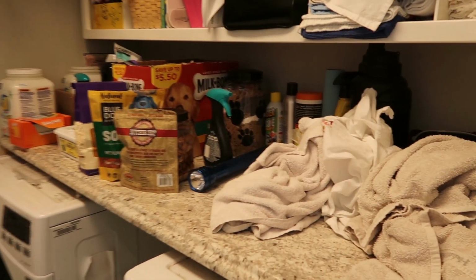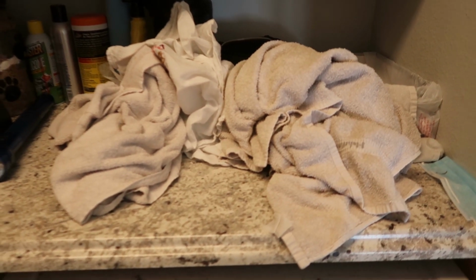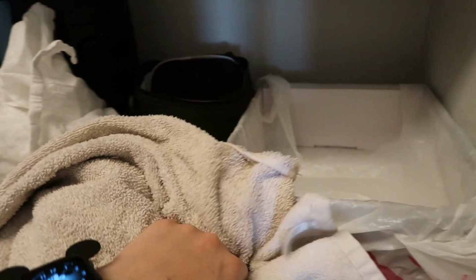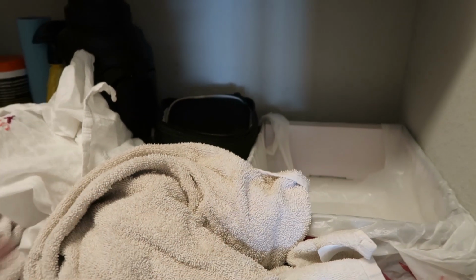We have clean towels that need to be folded. We have a mask that I think is actually clean, but covered in lint, so I will lint roll that. This box is what we used to put our masks in when they were clean. We have a different system now, so that can go away.